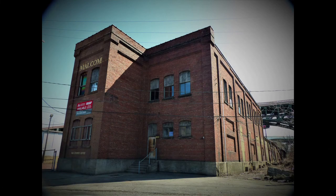The building on Stones Levee Road then became home to a canned goods supplier that operated much in the same way as the Consolidated Fruit Company did until the 1960s. From there, Malcolm Plumbing Fixtures and Supply Company came in the 1980s and painted its name on the building's exterior.